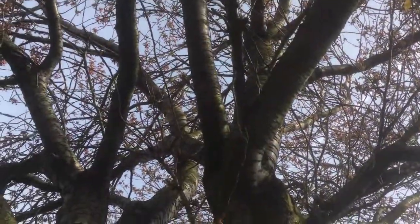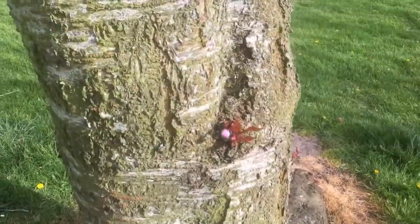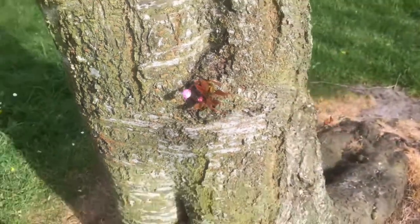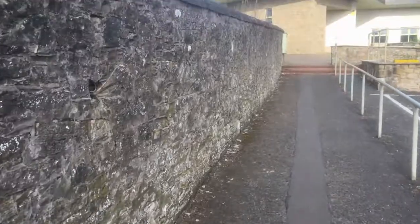I'm standing underneath one of the cherry trees in the green, and right down near the bottom there's some blossom right on the trunk. Never seen that before. You'll see this a lot at the minute, bumblebees flying low to the ground. There we go, I don't know whether you can see it, there it is. The queens are looking for possible nest sites. There it goes. Hopefully it'll find one soon.